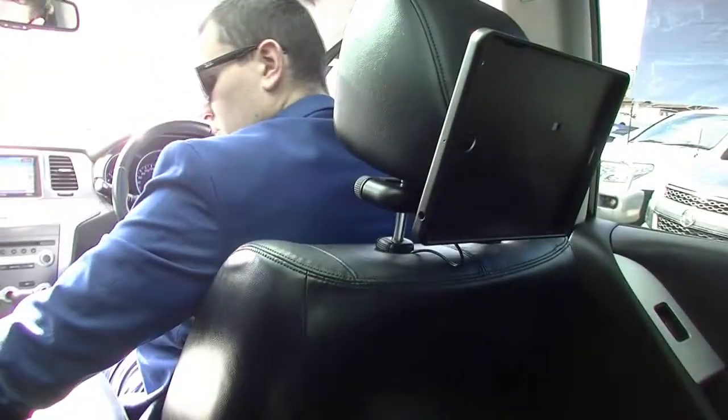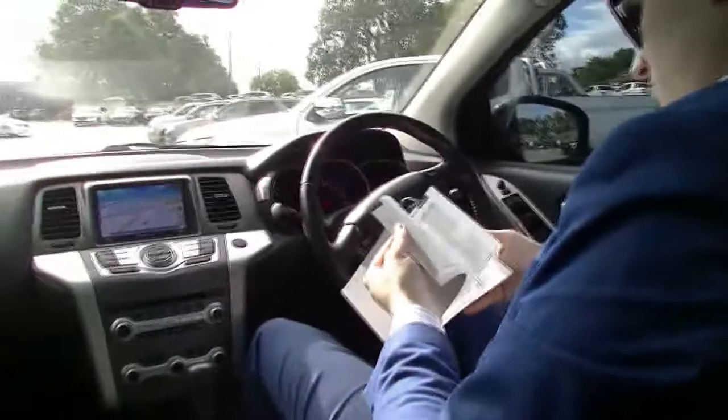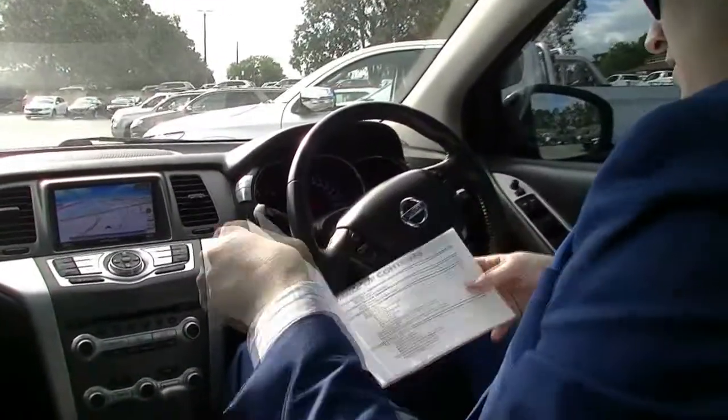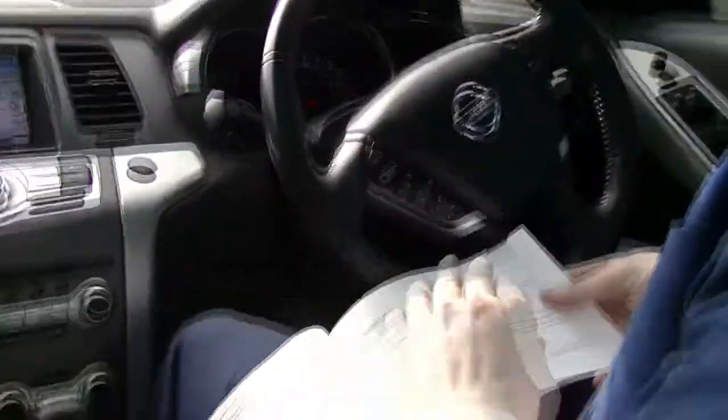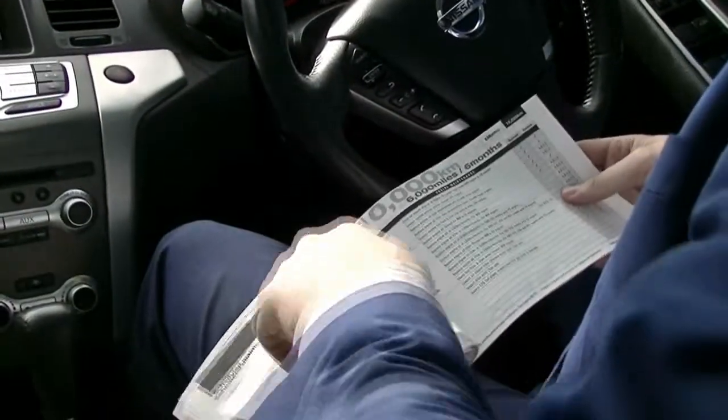We're going to have a look at the service history now, and this might take a very long time because Nissan books are the worst invention ever made. Let's just get to the start here. Okay.